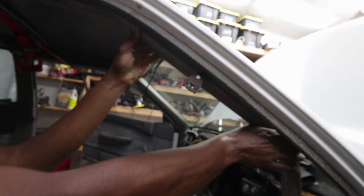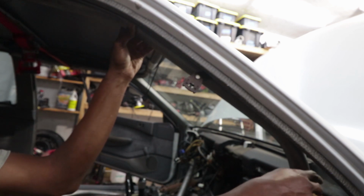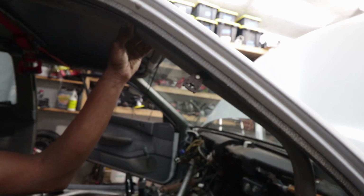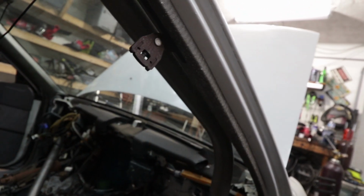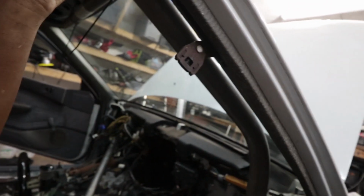So, yeah, with all that said, for the most part, we've got the A-pillar bars figured out. They will go in right about there. Probably need to do a little bit extra trimming to get those into place. But as you can see, once it's in the right position, it'll be something like that. So that shouldn't be too bad.